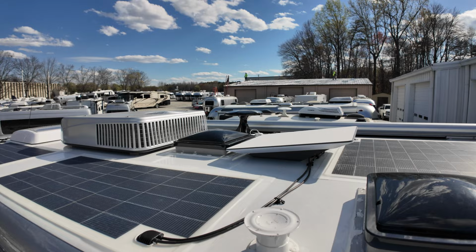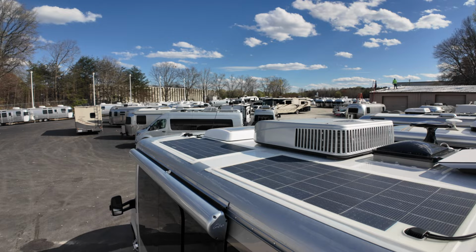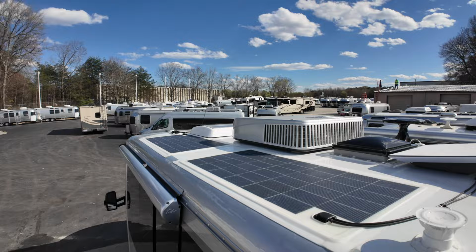And then you can see that low profile Coleman Mach-Q AC system. That of course is one of the newer ones. And then the very large skylight is there in the front. Now let me jump down, come around to the other side and let you see the other side as well.